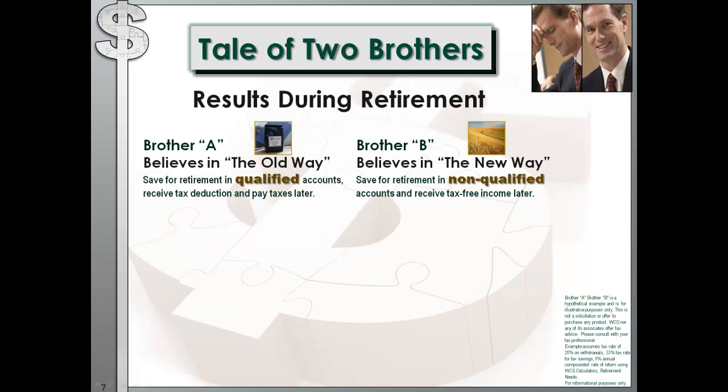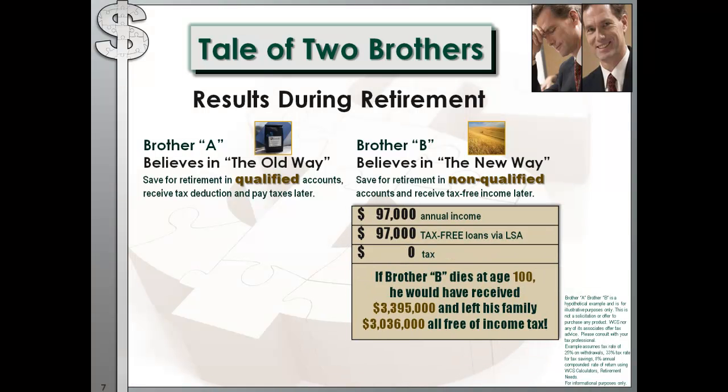So let's go to retirement, because this really is where the rubber meets the road, isn't it? So this is the deal. Brother B is able to get $97,000 a year income for the rest of his life. If he were to die at 100, he would have received about $3.4 million of income, and his beneficiaries would then receive a $3 million death benefit, all income tax free.